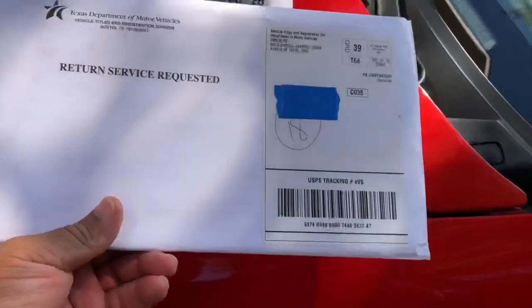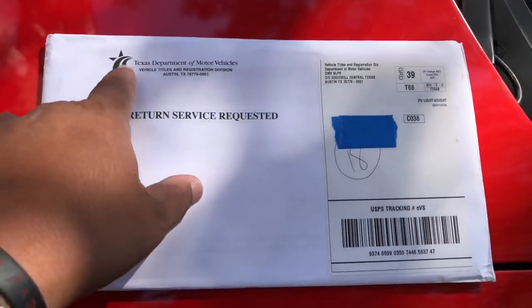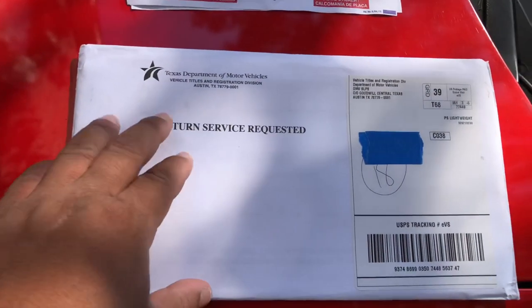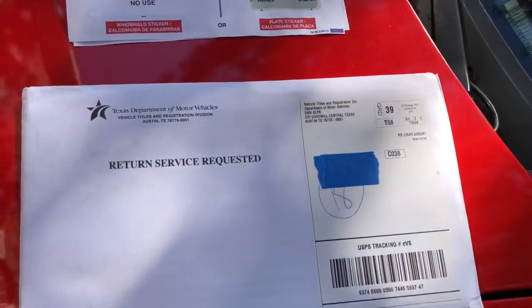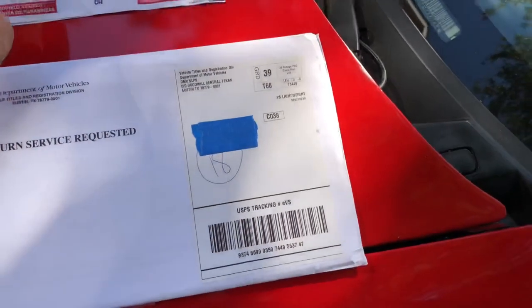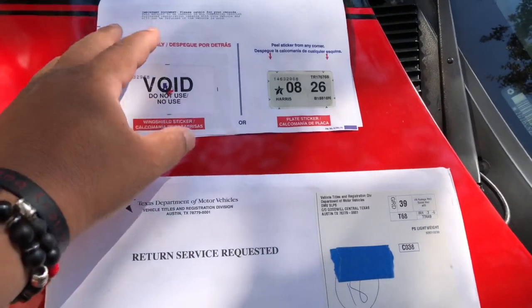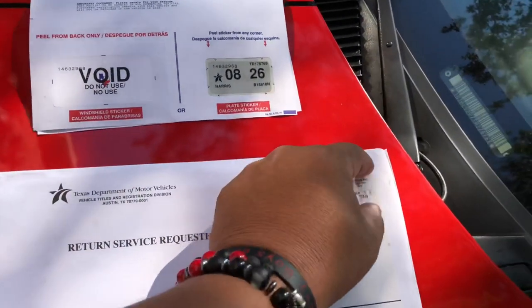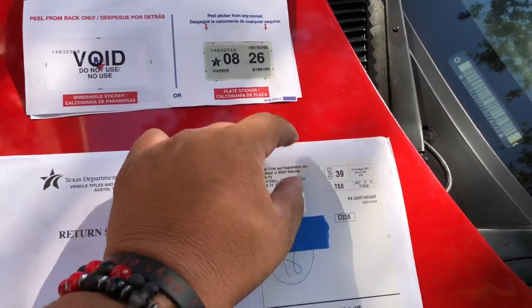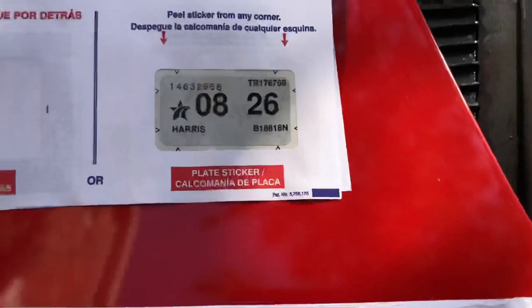So when your plates come in, you'll get an envelope that looks like this. It's from the Texas Department of Motor Vehicles. It's the shape of a license plate. Then what you'll do is take the registration sticker that you got when you registered at the tax office or your DMV, and place it on your plate. There's a little section on the plate where you put that sticker, and that basically says your registration is good through August 26th, so 5 years, right?